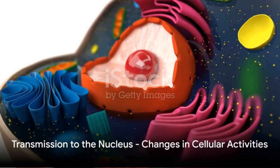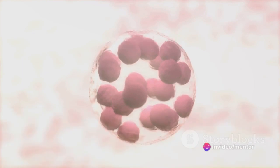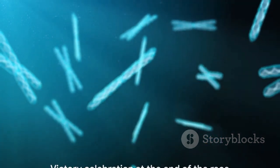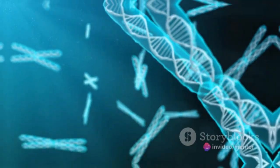Once the baton has been passed and the crowd has cheered, the signal is transmitted to the nucleus or other cellular compartments. This is where changes in gene expression, protein synthesis, or other cellular activities take place. It's like the victory celebration at the end of the race, marking a successful relay.